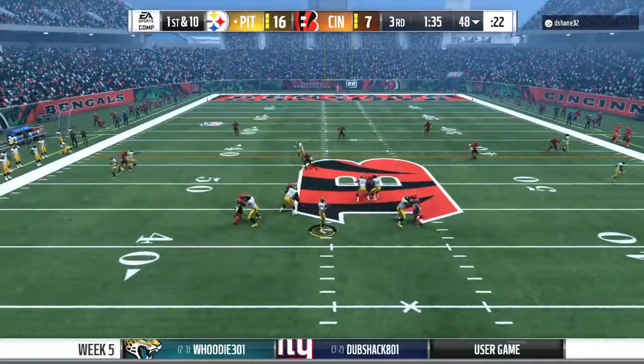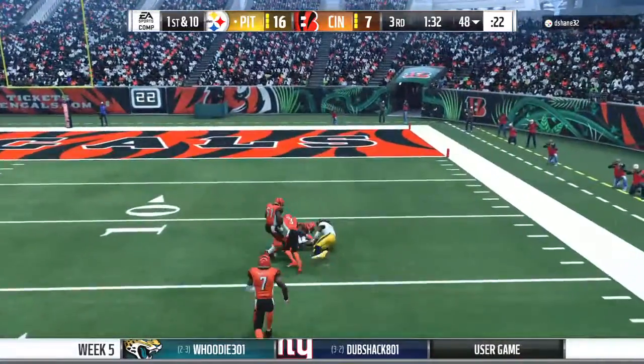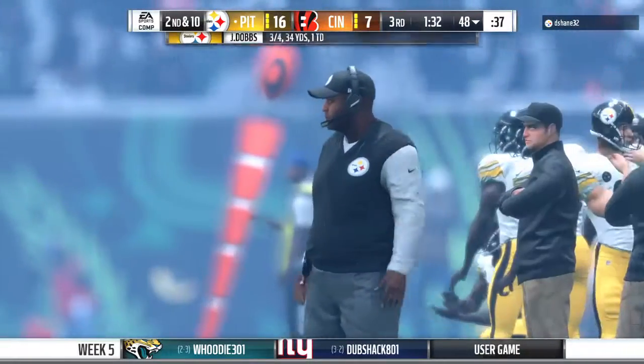On first down, Dobbs to throw. Going deep here for Bryant. He couldn't quite hold it. Got hit. Ball pops out. Incomplete.